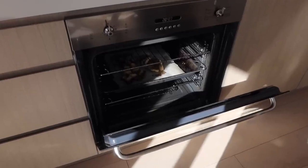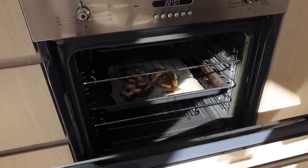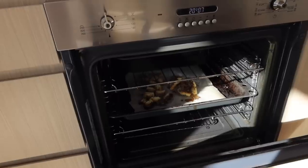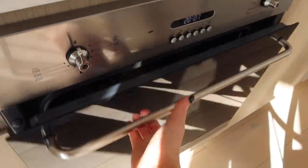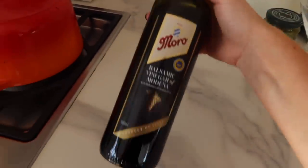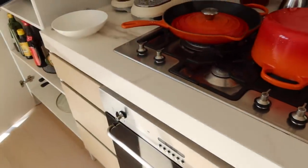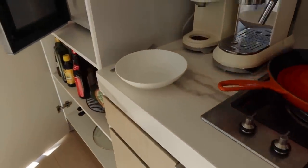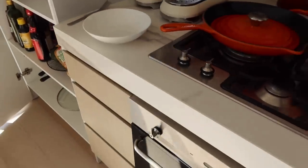I'm just now realizing how dirty my oven is. You guys can't really see because the light in the oven's also out, but my food's done and I really need to clean that at some point. But I'm going to take this out and then put a little bit of balsamic on my Brussels sprouts, and then I've also just heated up some rice, so I'm gonna put everything into a bowl. This has been my go-to lunch for as long as I can remember, like fish, veggies, and rice.